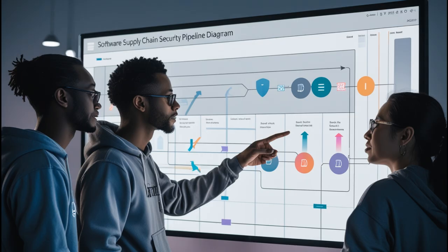Okay, so we've been talking about this post-trust software supply chain, where you just can't blindly trust software. But what does that actually look like?